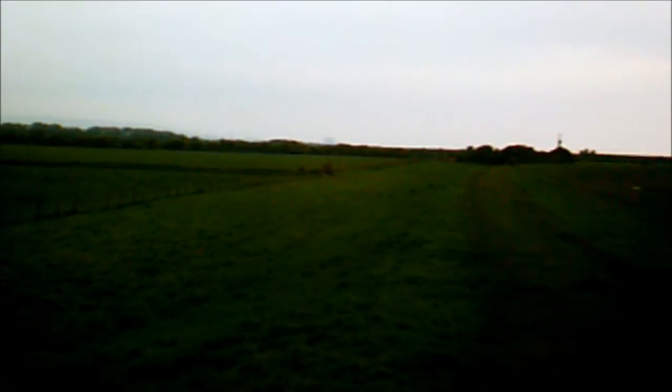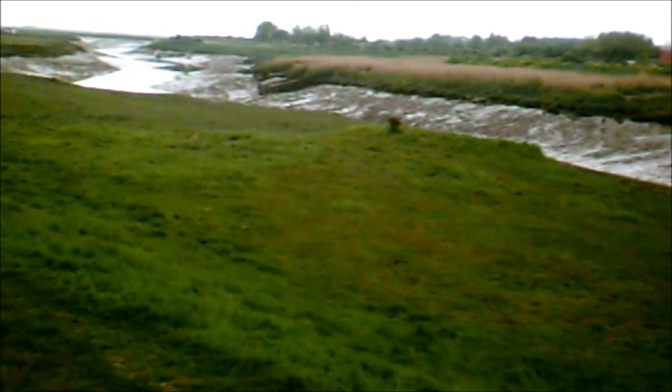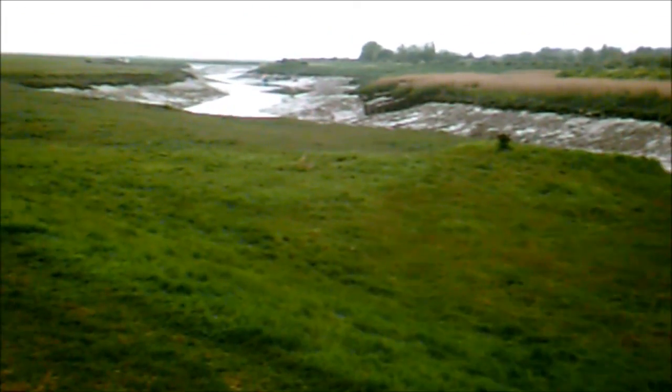Deer over there in that field. Deer in a field, enclosed. Hinkley Point away in the mist now. This is an entrance to Highbridge in the past, up through here. Look, a lot of it's filled in now. And there's like a lock.